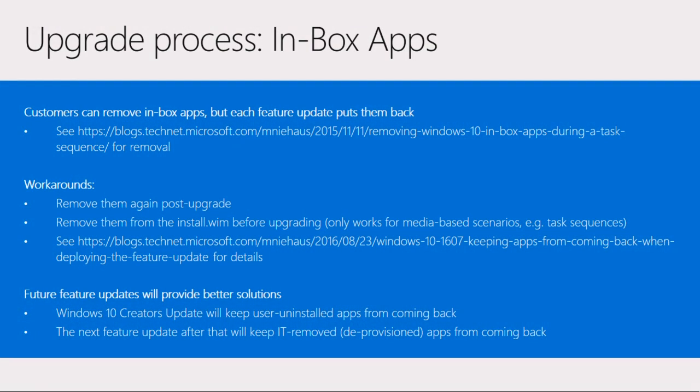One other challenge with Windows 10 is when you install a new feature update, the inbox apps come back, which is, I think I said in a blog post somewhere that it's irritating, and my boss's boss took exception to that, so I had to change the word irritating to less than optimal or something like that. But the apps come back. So we're working on that problem, but it's going to take us a couple of releases to really get that fixed right. In the meantime, there are some workarounds.